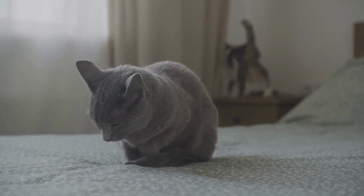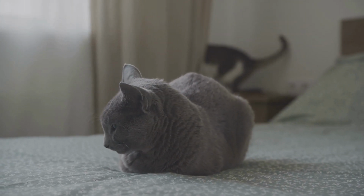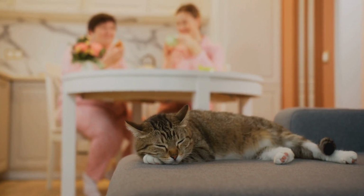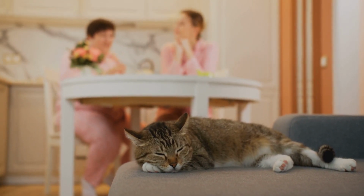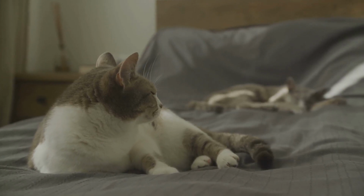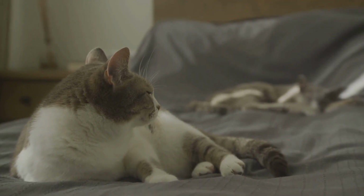While it might be tough to enforce at first, especially if your cat is used to having free reign of the house, it can be beneficial in the long run. These zones provide a space where you can relax, knowing you're not being exposed to allergens. Typically, the bedroom is a good place to start, as this is where you spend a significant amount of time sleeping and rejuvenating. Remember, these environmental changes should be part of a comprehensive approach to managing cat allergies.